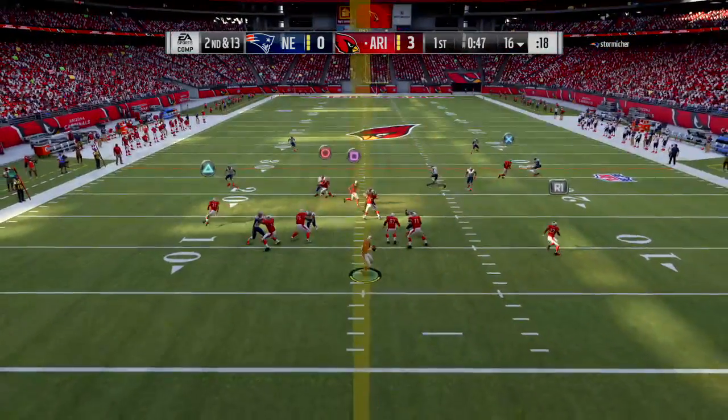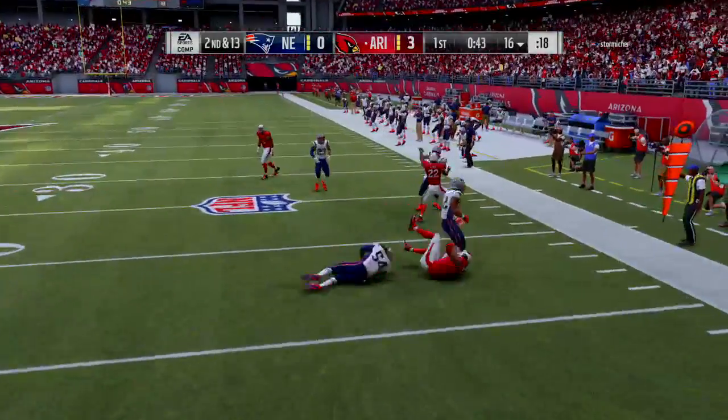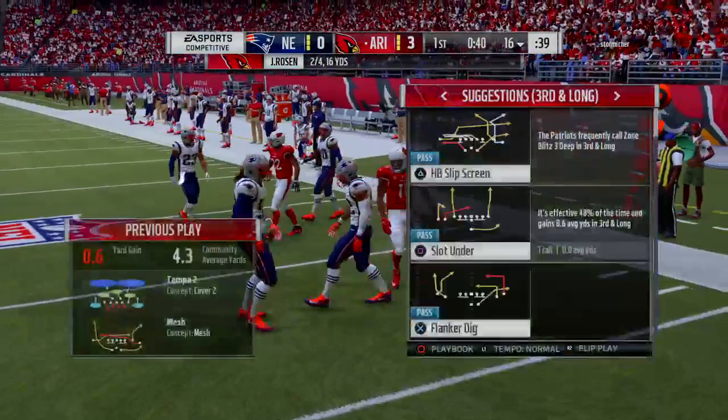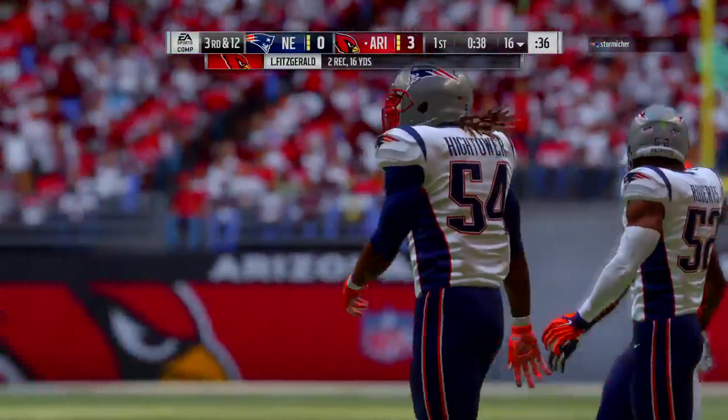On 2nd down, here's Rosen. Fitzgerald's got it on the right side, and he's able to get it to about the 16-yard line. That catch is good for only a yard, and it'll be 3rd down.